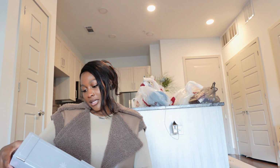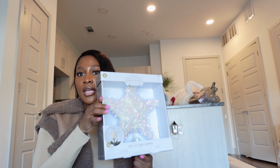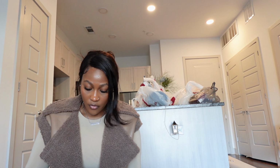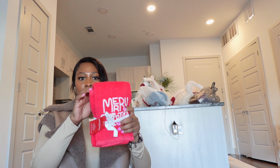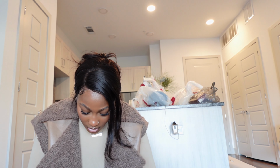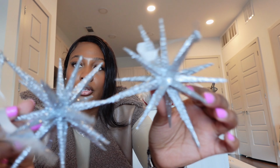Then next up, I got this Wonderland at Target thing. It's like a tree topper and it lights up. It's LED. Then I just got some little hooks for ornaments. And then lastly, this is for just random stuff around the house. I got this Merry Christmas thing. It's for the kitchen and stuff, you know. And then I got a couple more ornaments, just these two little ornaments. I thought they were really cute. And this is all at Target, by the way.